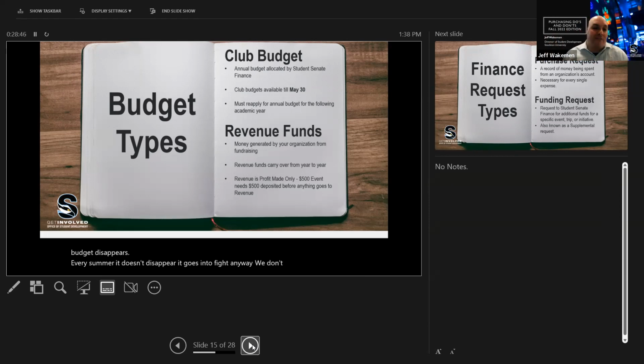Revenue funds. What are revenue funds? Your revenue funds is money generated by your organization from your fundraising efforts. This is where you get to do all those things like buy yourself track jackets or donate to children with cancer and everything. So these funds carry over year to year. If you raise money, you get to keep it and you get to use it. You get to use it the way you want to use it. There's a lot more flexibility in what you can use your revenue funds for.